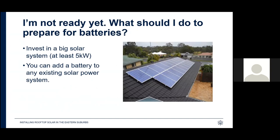Even back in the day when I installed my system 18 years ago, I did the calculations based on my bills. It was going to take 19 years to pay off. But what I've seen over that period is electricity prices have tripled. So I can happily say that I paid my system off and I actually do get free electricity. It's falling out of the sky.